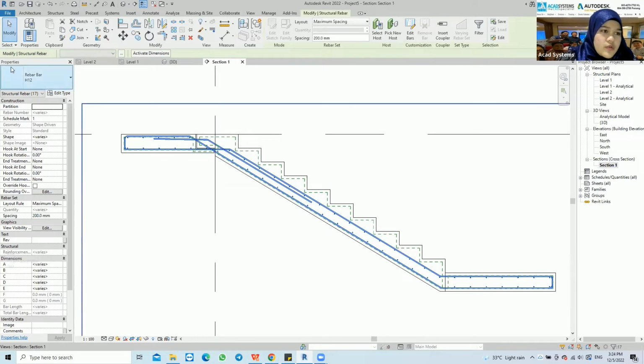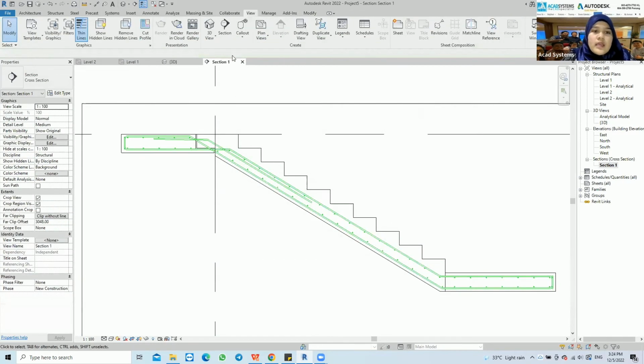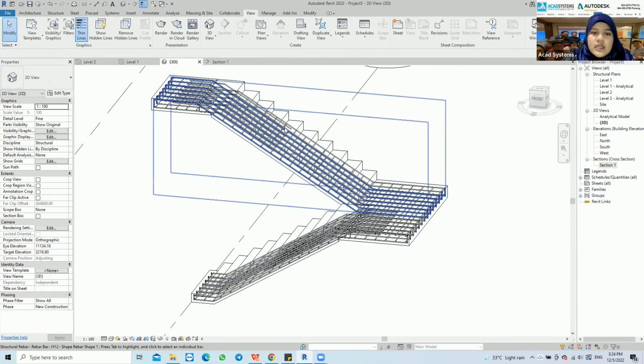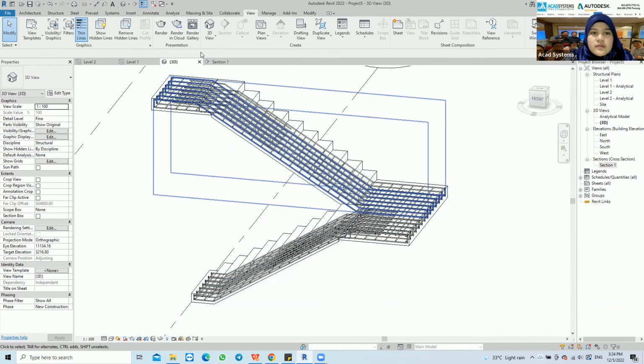And also go to properties, go to graphic here, edit the visibility, check these 4 boxes. Click OK. And now go to 3D. Then you can see here is the reinforcement bar that I inserted just now. Now I'm going to show you how to extract the schedule from this model.